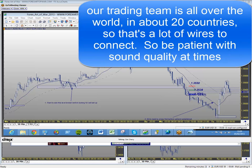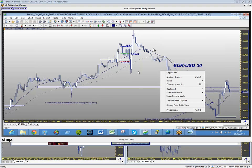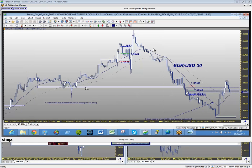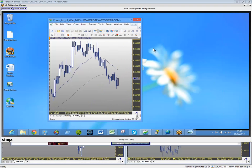Right, okay, so this was yesterday, pretty much at the end of the day. Let me just see if I can zoom in here. This is the 30 minutes here, and I've identified this level of support. Sort of historic support that I really wanted broken before trading, because it was a bit messy round here, and then we got this breakdown.